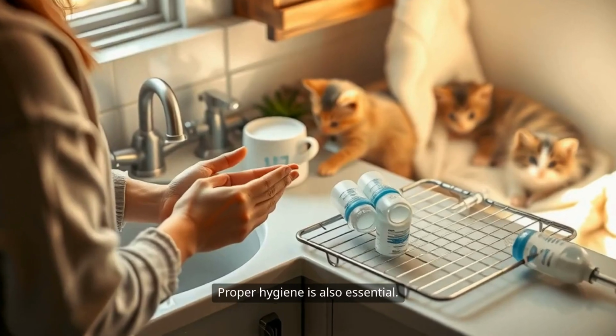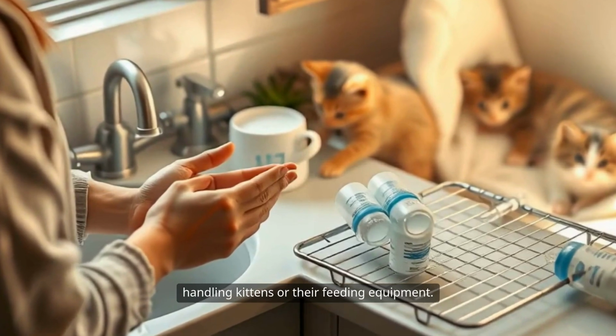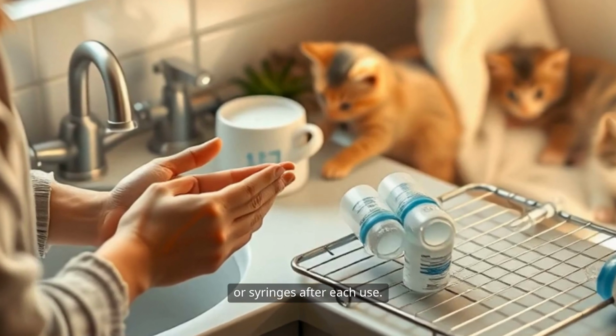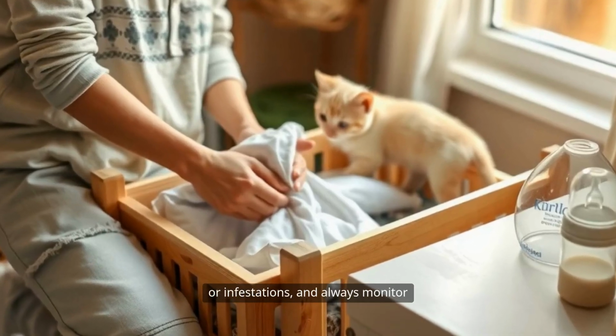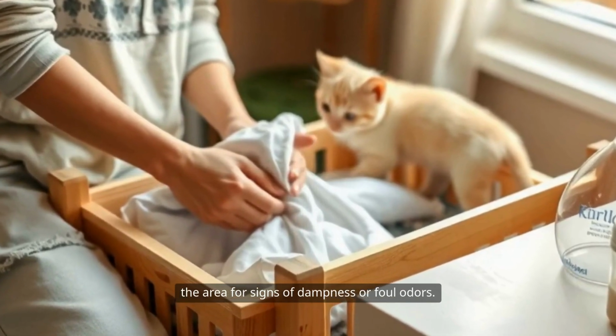Proper hygiene is also essential. Wash your hands thoroughly before and after handling kittens or their feeding equipment. Sterilize bottles, nipples, or syringes after each use. Clean bedding daily to prevent infections or infestations, and always monitor the area for signs of dampness or foul odors.